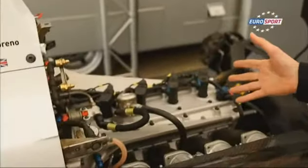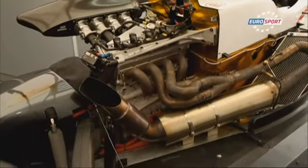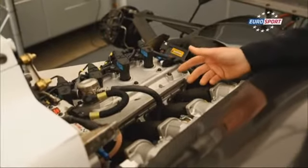As you can see from the engine here in the back of the chassis, it's a 4-cylinder engine. The engines generate about 230 horsepower. This enables the cars to travel at a maximum speed of about 250 kilometres per hour at this specific circuit, which is Silverstone Grand Prix.